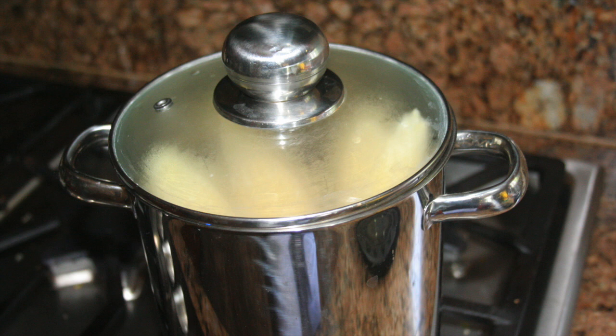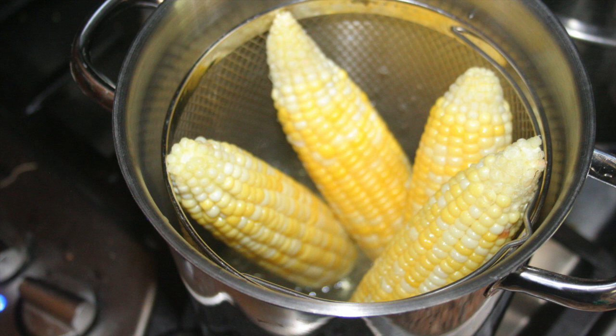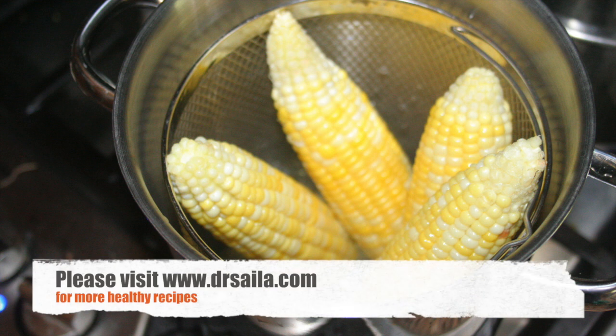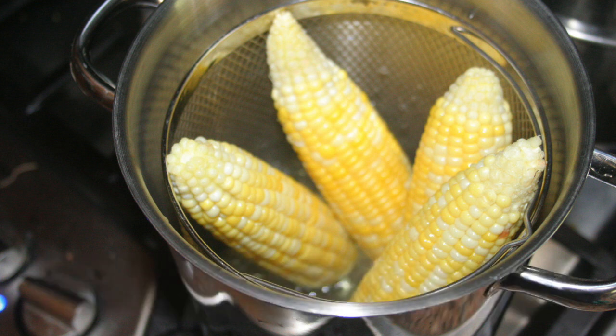You can actually use any steamer insert and break the corn cobs into halves if necessary to fit them all in the basket. Even if you don't have a steamer insert, you can just cook them in any wide pot. Just add about 2 inches of water and add the corn when the water comes to a rolling boil and cover it. But if you don't have a steamer basket, just remember not to immerse the corn completely in water. You should just have about 2 inches of water at the bottom.